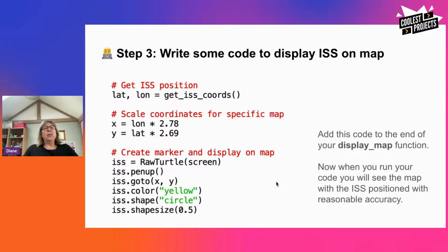And then finally, you're going to write some code to display the ISS on your map. Now, we have to do a little bit of maths here. So we take the coordinates from the function that we've just called, and here we're going to scale the coordinates for the map. Now, we have to do this because the size of the map will distort where the coordinates end up. So basically we've got to scale them for the map, and I'm going to talk you through that in a moment. But this is what these two lines are, they're quite simple. These are my scaling factors for longitude and my scaling factors for latitude.